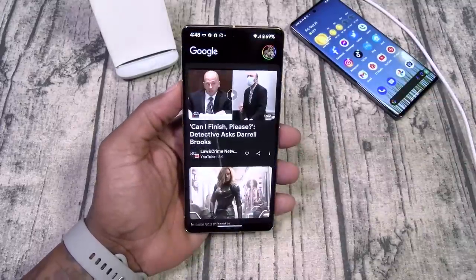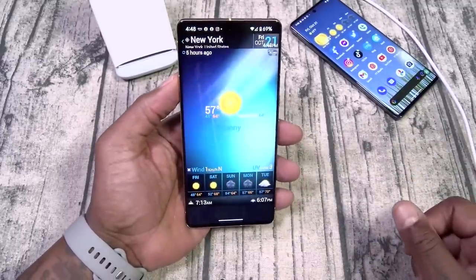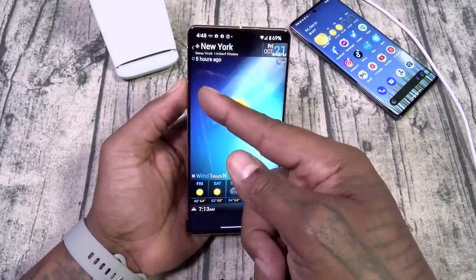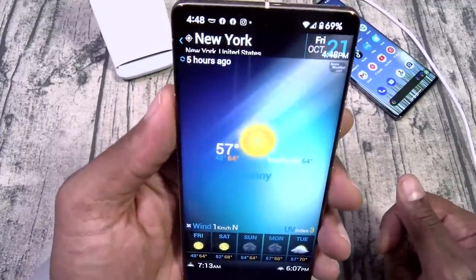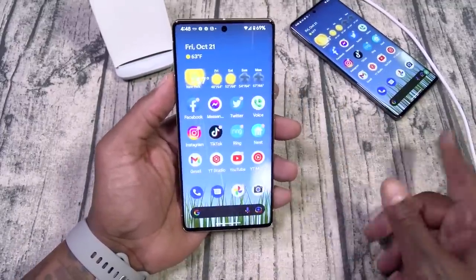Now, let's go to the Google feed. Actually, before we do that, let's check the weather and see what kind of day we're in for. We already saw on the Always On Display that little yellow dot, so we know it's sunny. Looks like Friday and Saturday are nice and sunny. Exit out of that.